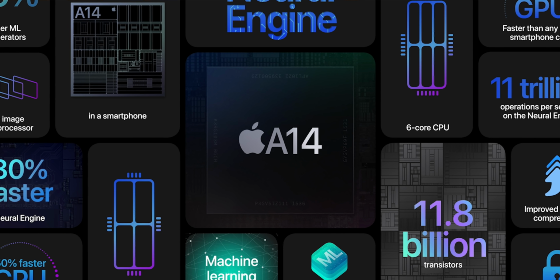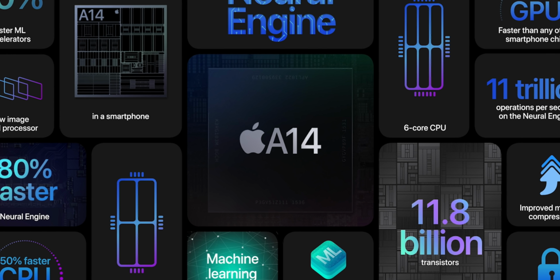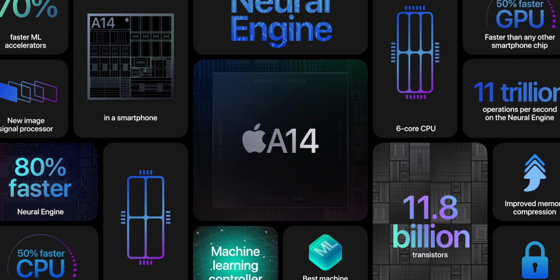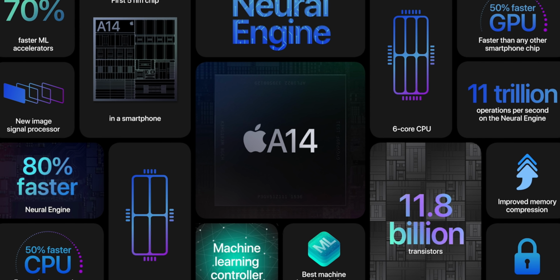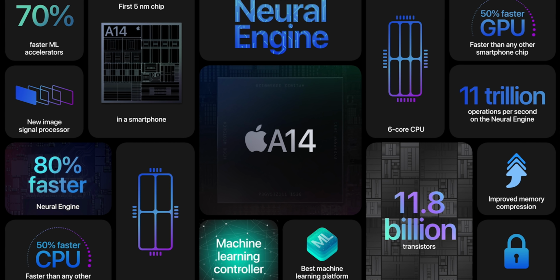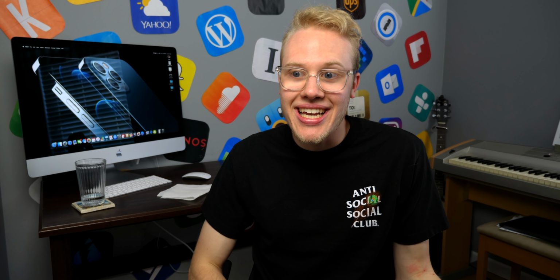What does this actually mean? Besides that it enables new camera functionality, which we'll jump to momentarily. It's fast, it's power efficient, it's the fastest chip in a mobile phone right now. It enables things like 5G, also jumping into that momentarily. It's really great, and you get it across the board this year. So even if you get the 12 mini, you're getting the same performance as the iPhone 12 Pro Max, and technically it enables just as much.